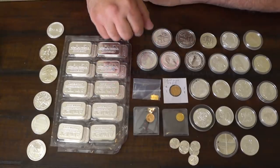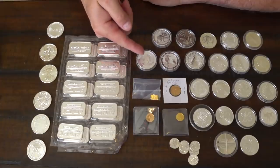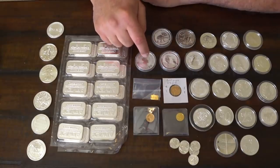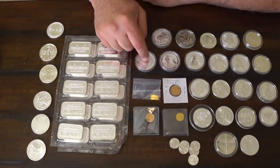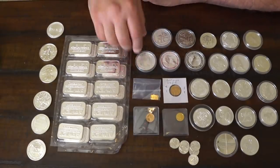Am I pronouncing that right? The Australian coins. They're actually Australian. I say Canadians because, it's just a habit, every time I see the Queen I automatically associate it with Canadian maple leaves. But they are Australian coins. My bad.